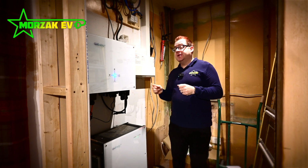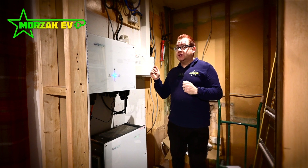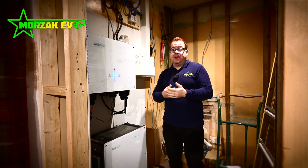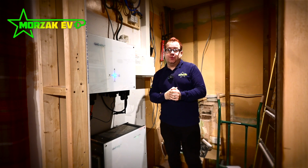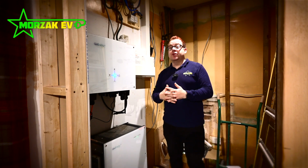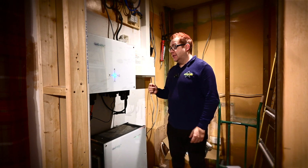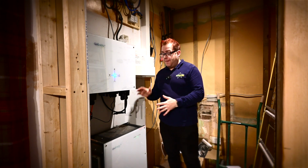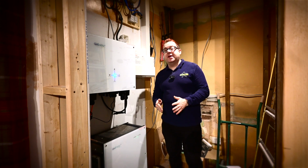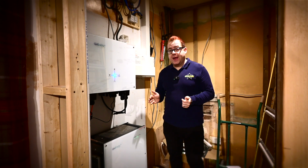So as I talked about in previous videos, currently if you install a solar system you get your 20% VAT, which is on all items in the UK, removed completely. It's zero rated. And if you install a battery alongside that PV system, then that is also zero rated.